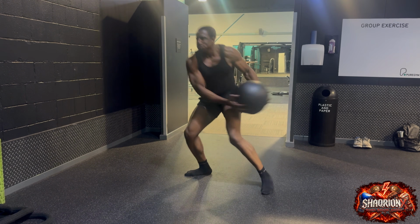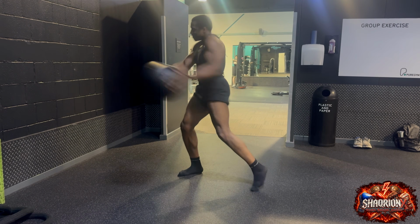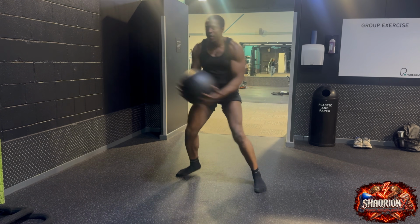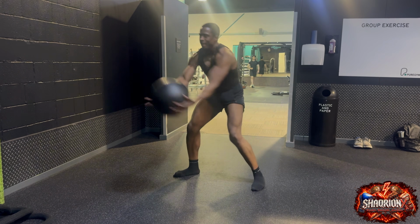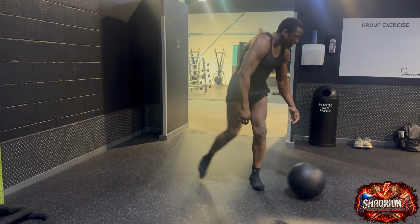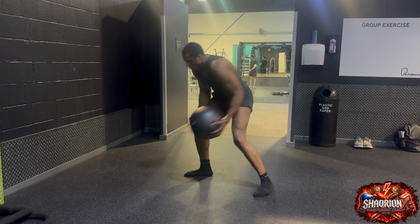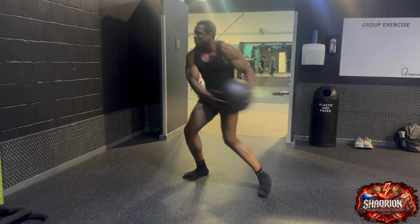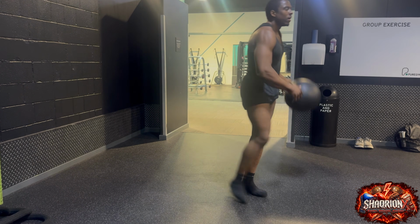The benefit: the closest thing to throwing a punch with extra resistance, standing in your fight stance and violently launching a medicine ball into a wall. Teaches your body the precise timing of muscle relaxation and contraction required for maximum velocity striking. Optimal sets and reps, 3 sets, 6 to 8 reps per side.